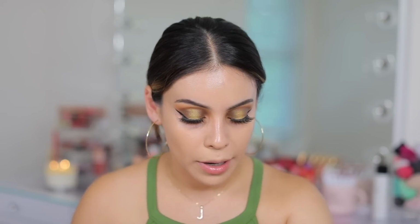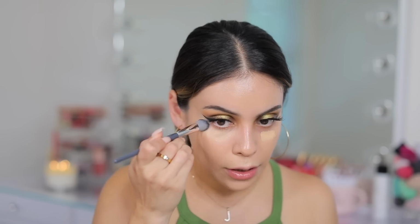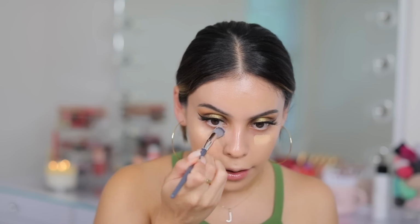I'm gonna put a little bit on my under eyes. I got this new brush also. TikTok made me do it, but it's from BK and not Burger King, BK Beauty. And this little concealer brush, I've seen so many people use it, and I was like, okay, I need it.